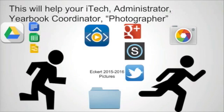Okay, again, this will help your iTech, your administrator, your yearbook coordinator, and your photographer on campus. Having Drive for pictures as well, using the Replay It app, using Google Plus, Schoology, and Twitter for educational purposes, and Google Camera. The Replay It and the Twitter and the Android camera will be good to sync up in our folder, which is going to be called Eckerd 2015-2016 Pictures, okay?